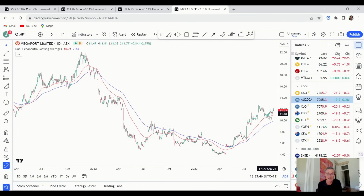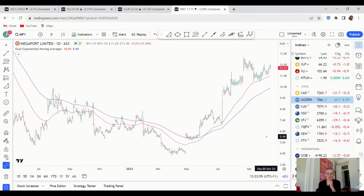If I was holding this, I'd continue holding it. There's no sign for me. Given my medium-term approach, remember, I'm looking for stocks that could run for 1 to 2 years. On that basis, using a wide trailing stop, if I'm in at a good level, I've got no reason to sell a stock like this. I want to see how far it could run.